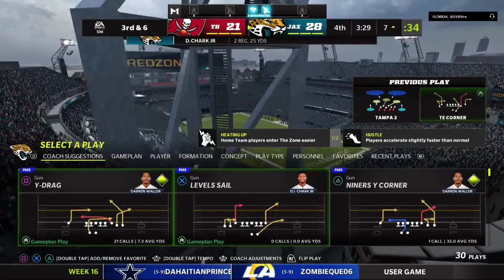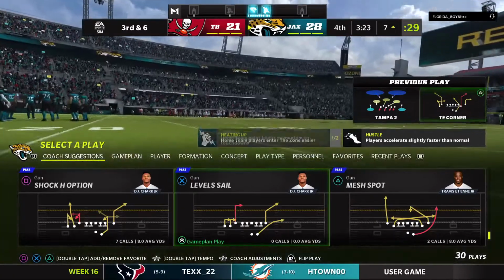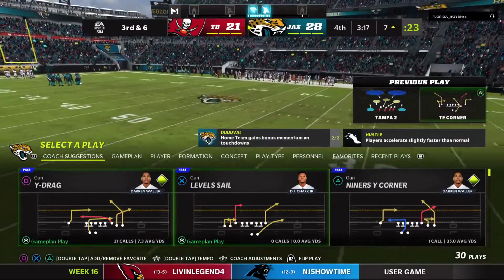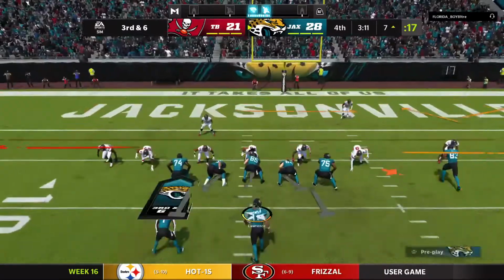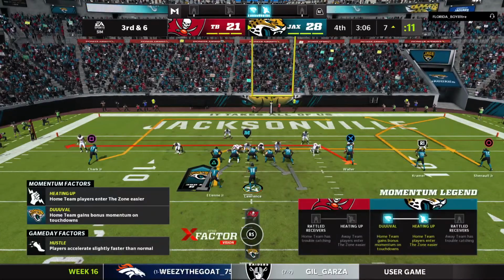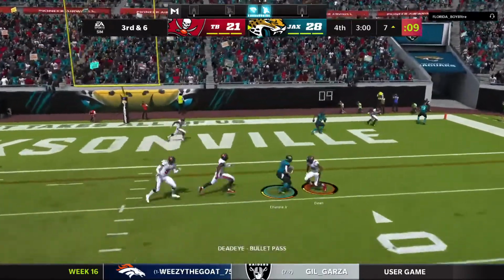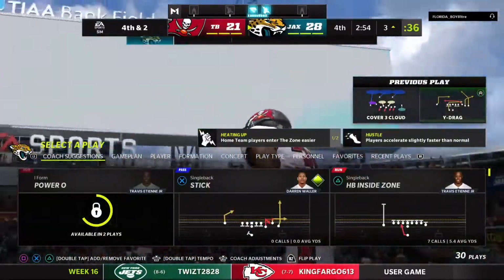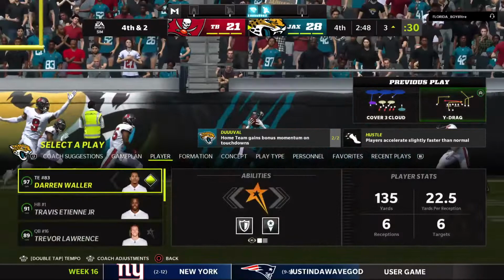Only 3 yards on the catch. It's 3rd down. Now Lawrence. He'll drop this one off with Etienne. And this effort won't be enough as they rally up to stop him a couple of yards short. Short completion, just 4 yards. And that'll bring up 4th down.